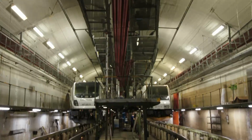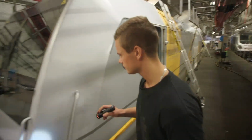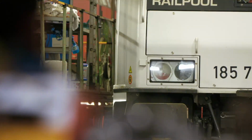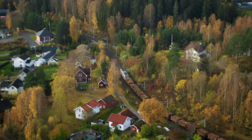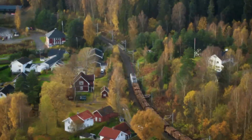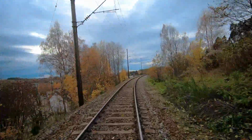In the repair yard, Philip undertakes a crucial inspection on another colossal Trax 185 freight train. We see a huge difference between the locomotives with and without the regenerative brakes, because the ones without wear down the brake pads really fast compared to these ones. But no matter how careful the drivers are, it's impossible to avoid wear and tear on these monster trains when driving through Norway's rugged terrain.